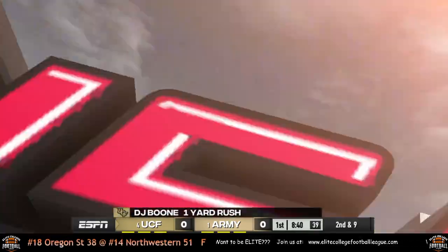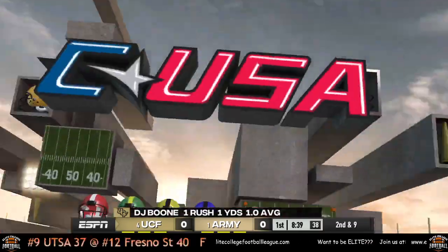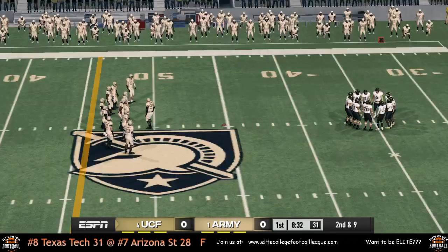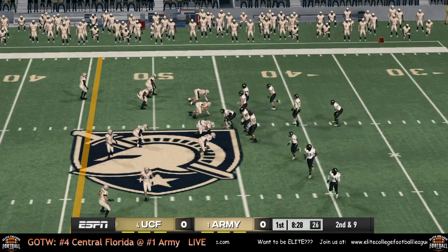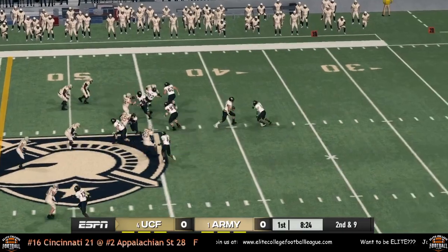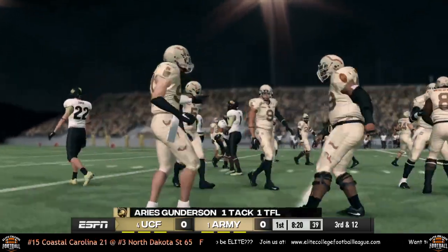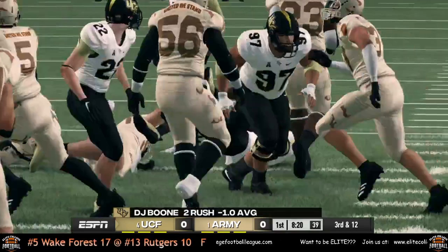Pickup of a yard for the tailback. That brings up second and nine. Give the defense all the credit here. They had that one snuffed out from the start. It could have been an even bigger loss.